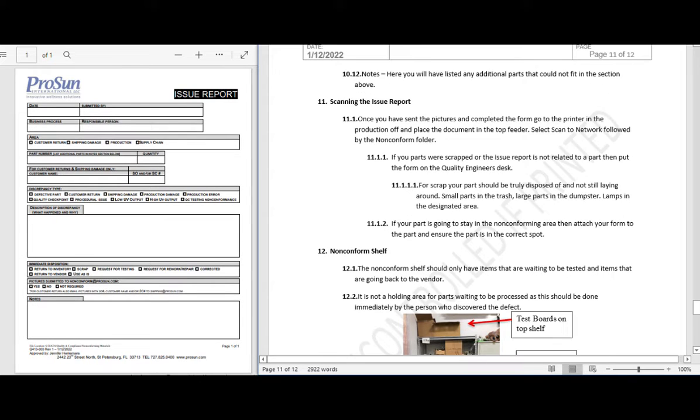Once you have sent the pictures and completed the form, go to the printer in the production office and place the document in the top feeder. Select Scan the Network, followed by Non-Conform folder.